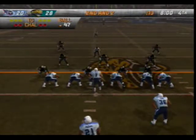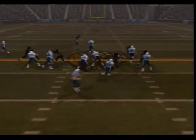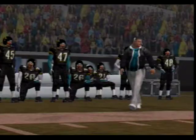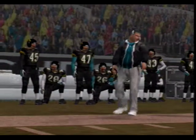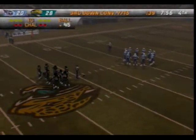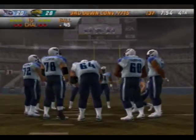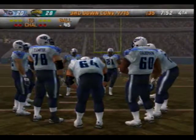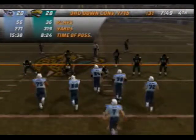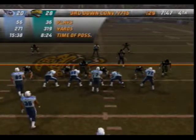Second and 2. Ball on the 47-yard line. The Jaguars with a four-man front. Number 91 breaks the play up in the backfield. Freeman with the carry. Loss of 2 on the play. Ball on their own 45. Ball on the 45-yard line.